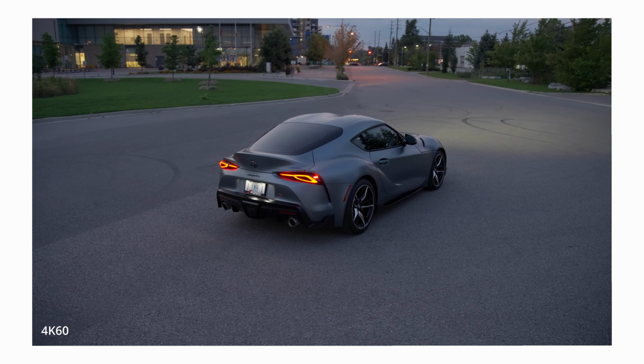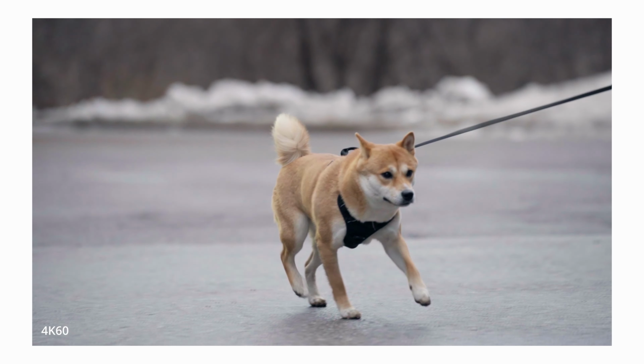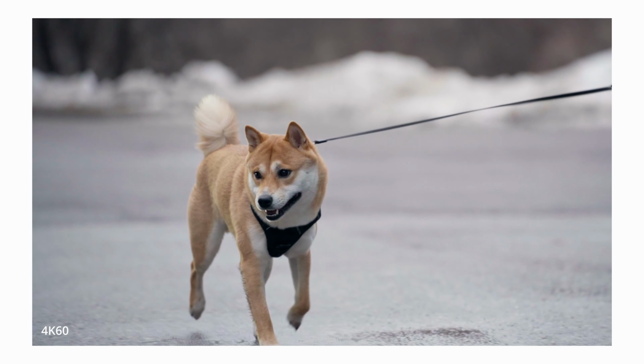The A7 III doesn't shoot 4K 60. I know that 1080 is still completely usable, but it would still be nice to be able to shoot slow motion in 4K. It only shoots 8-bit color, but because 8-bit doesn't have enough data to prevent banding and artifacts, that means you're stuck using S-Log2 and you can't use S-Log3. Pretty much all of the newer cameras nowadays shoot 10-bit color.